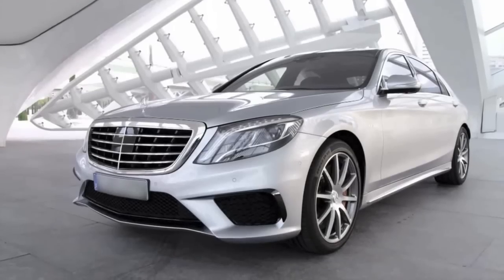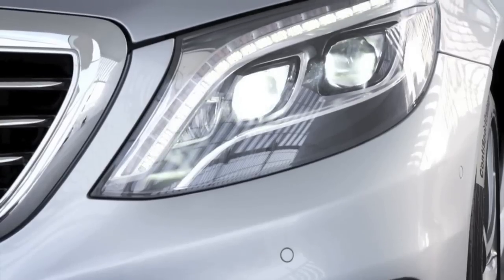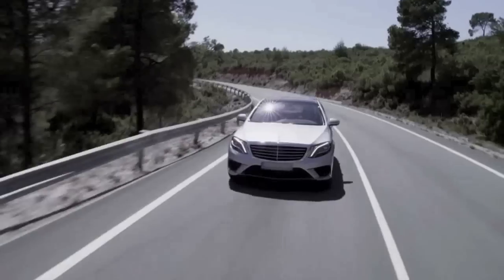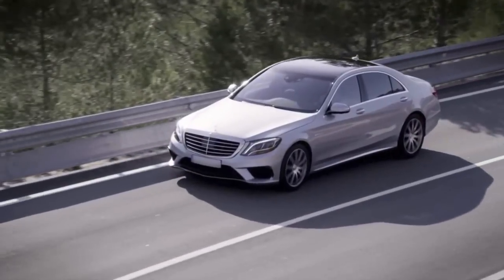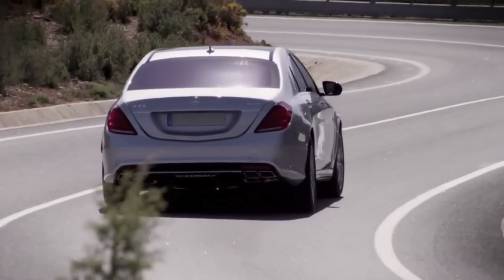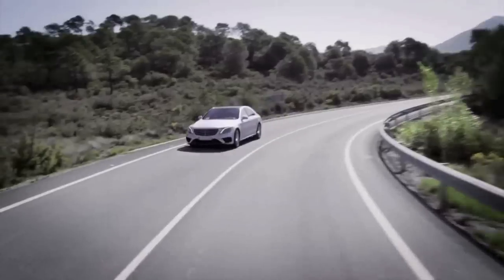True to AMG at its very best, this is all the refinement of the world's premier luxury sedan. With the power of a 5.5-liter twin-turbo V8, which produces a brutal 577 horsepower. And even more shocking, 664 pound-feet of torque.